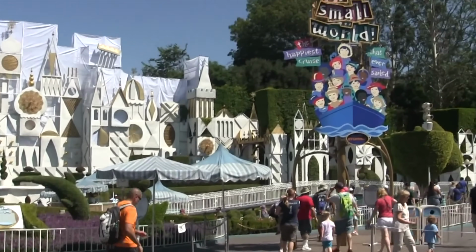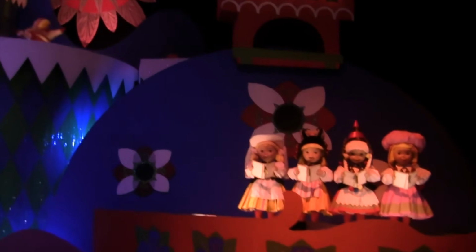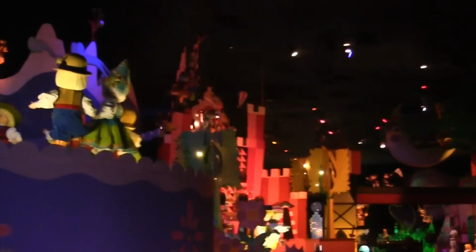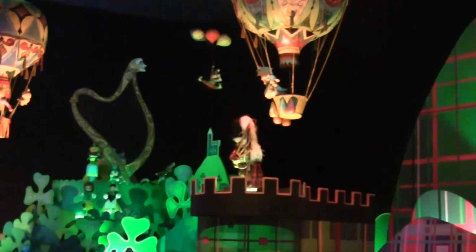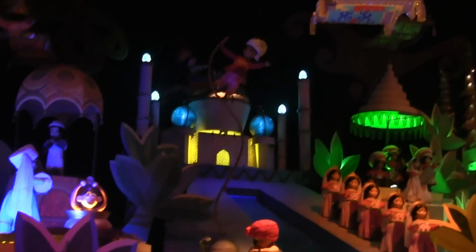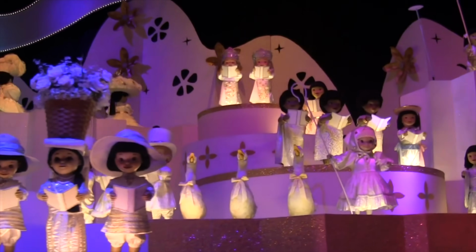The final attraction in Fantasyland is It's a Small World. This is a water-based dark ride and a classic Disney attraction featured in 5 of the 6 Disney resorts around the world. It includes over 300 audio animatronic dolls in traditional costumes from cultures around the world, and the classic theme song that will get stuck in your head for days.